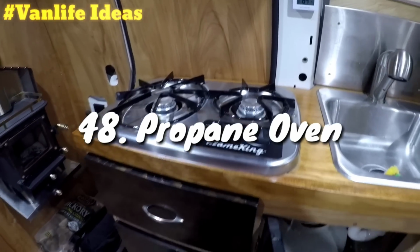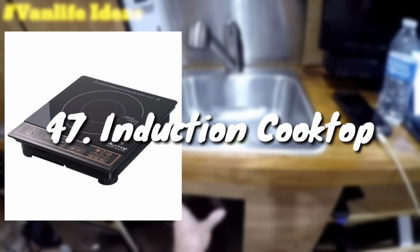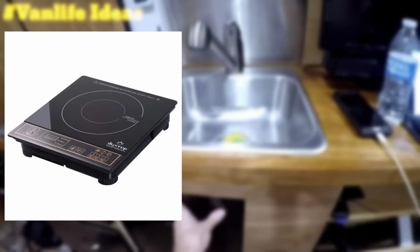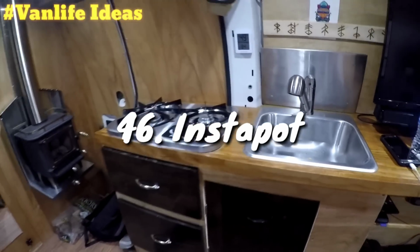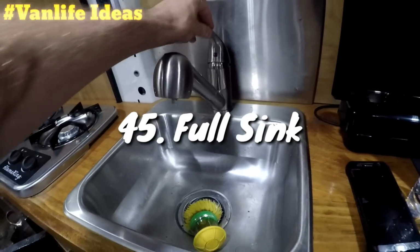You could get a propane stove and a propane oven, which I would put down below the stove. I don't have it in here. If you want a safer cooking method, you can get an induction stove, but just keep in mind that it does use a good bit of electricity. You can also get an Instapot, or just a water container. It's nice to have a full sink.